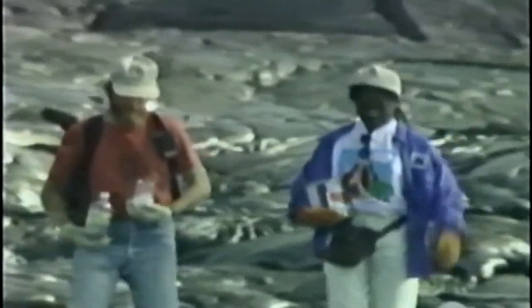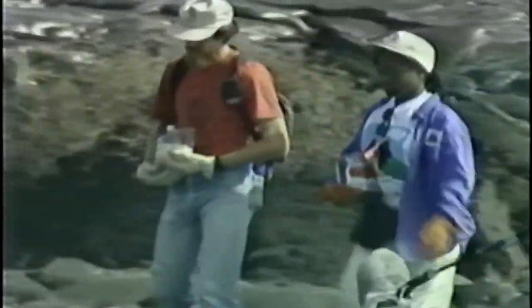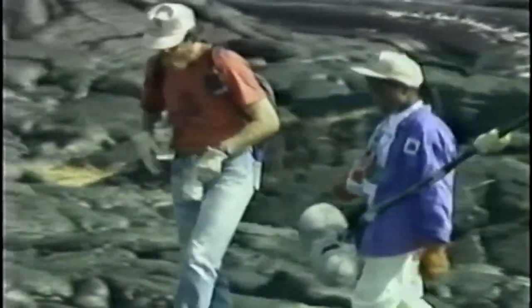Let's walk over here where we can get to the edge of the flow and show the students at the site how we can tell when we're walking on an active flow and how we can tell when we're on a colder flow, because to be honest, I enjoy the sounds of walking on the active lava, but it gets a little hot out here, and so what I'd like to do is stay on the older flows just as much as I can. Well, let's have a look.